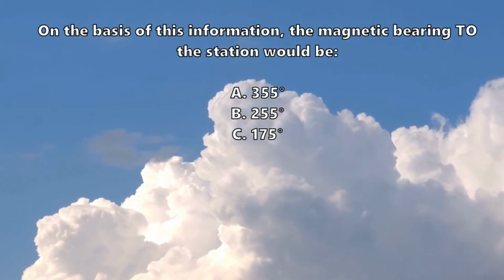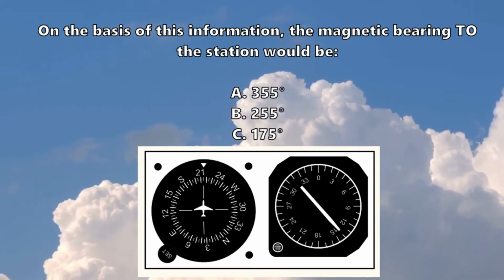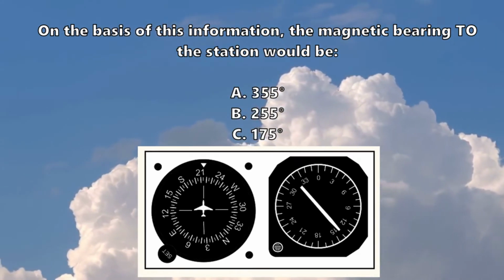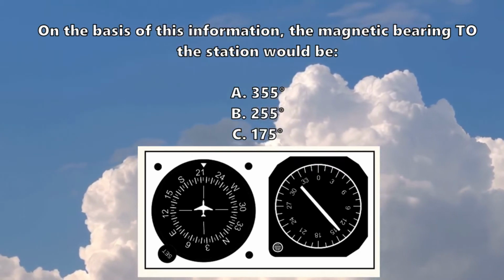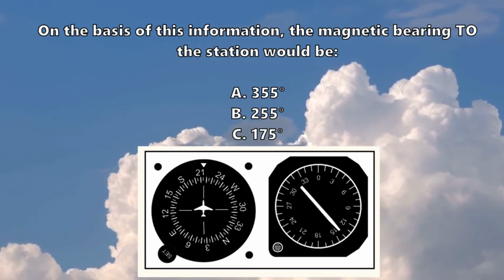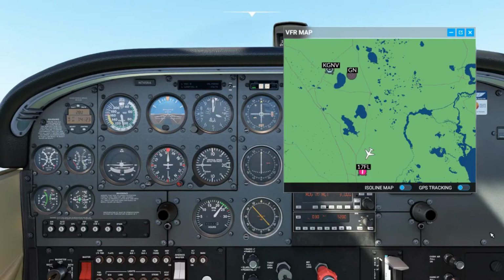On the basis of this information, the magnetic bearing to the station would be 355, 255 or 175. Now the information that it's referring to is this figure, which shows heading information and a relative bearing indicator. These show a heading of 215 and a relative bearing of 140. So what I've done here is set the sim up on a heading of 215 on a relative bearing of 140 with respect to the Golf November NDB here.